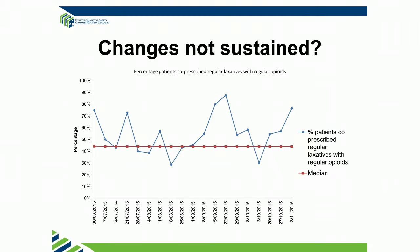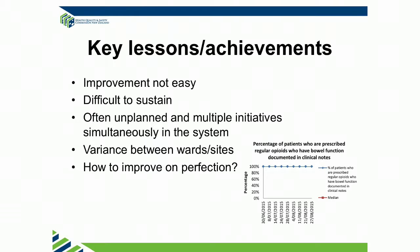documentation. Change is not sustained, so we're still fluctuating with our percentage of patients prescribed regular laxatives with regular opioids, so there's no upward trend, it's still all over the place. And key lessons learnt: improvement isn't easy, difficult to sustain, and often unplanned and multiple initiatives happening simultaneously in the system. And because we've got two sites, there's variances within the different sites. How to improve on perfection.